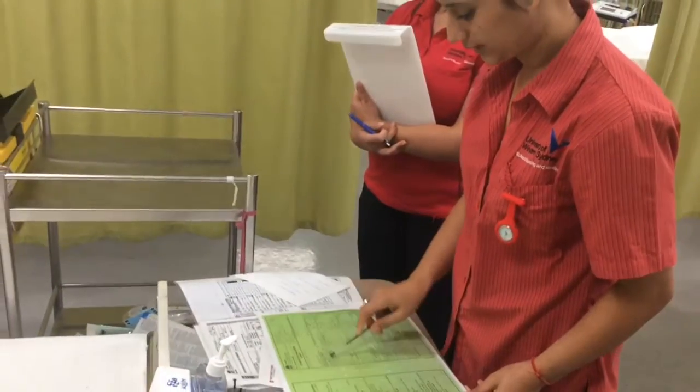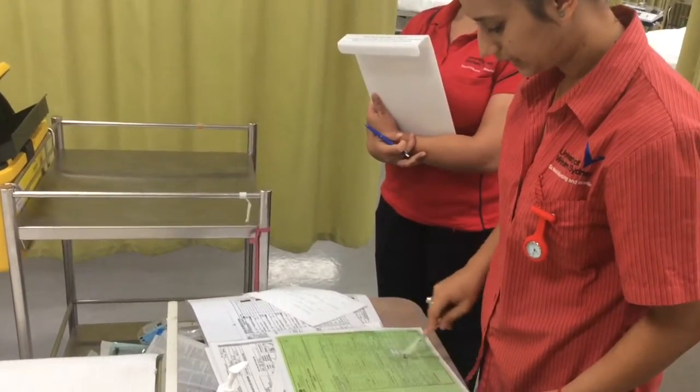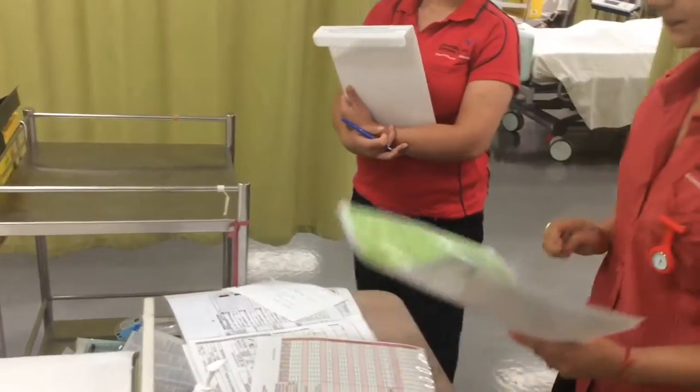No, I was asked to get morphine 50 mg per 50 mL. This is PCA. Not been given yet. Okay.